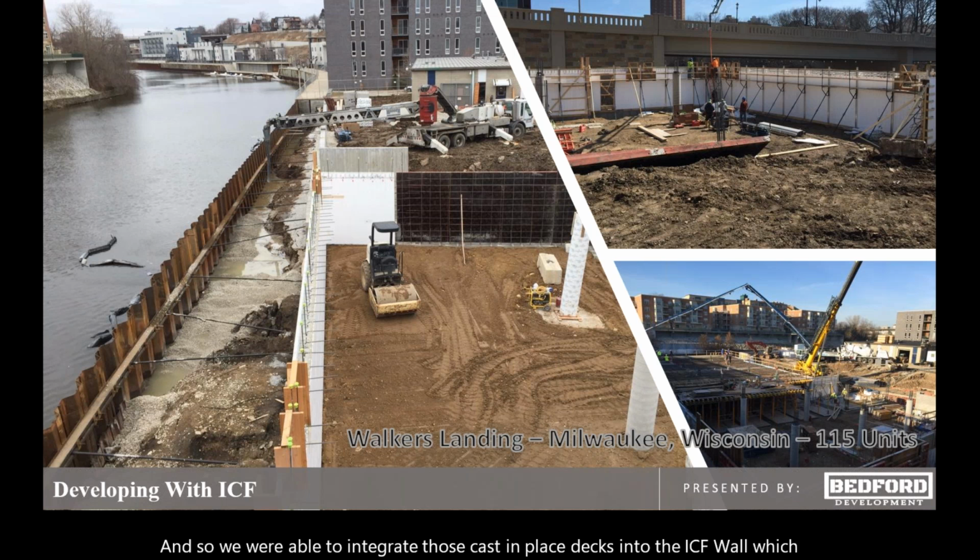Typically, you might see a 10 to 12 inch cast in place deck on a small parking garage like this. I think we were able to narrow it down to like a 9-inch deck because of all the supporting structure around the outside perimeter holding that deck up. But this is a slightly different scenario, but utilizing the ICF to benefit us, save us some money on the cast in place.